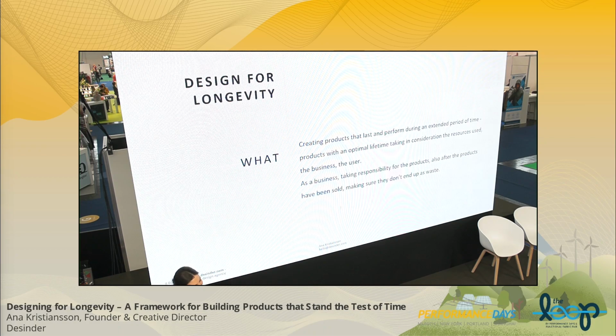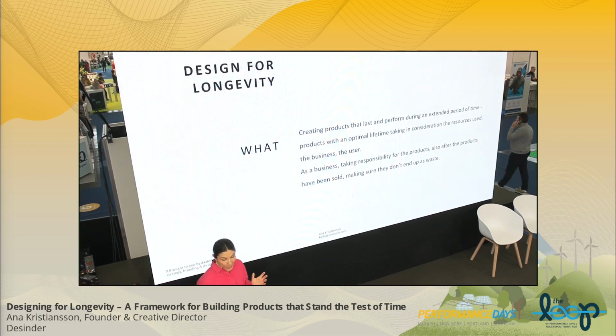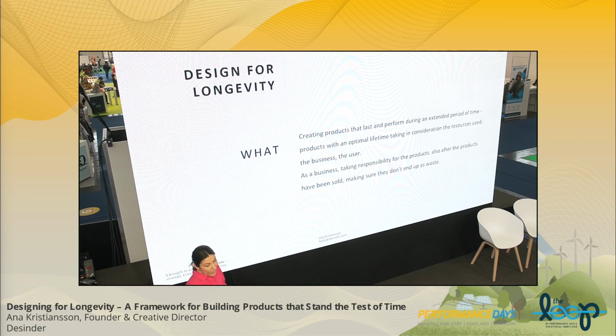So design for longevity, what is it? What do we mean when we say that? We mean creating products that last and perform during an extended period of time, products with an optimal lifetime, taking into consideration the resources and the business and the user. And as a business, we preferably want the business to take responsibility for the products, also after the product has been sold, making sure they don't end up as waste, and not to have this linear effect of, here, I'm a brand, here's my product, we sold it, now we don't really care what happens with it.